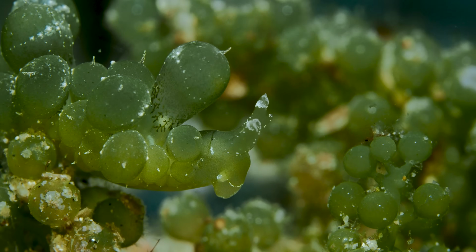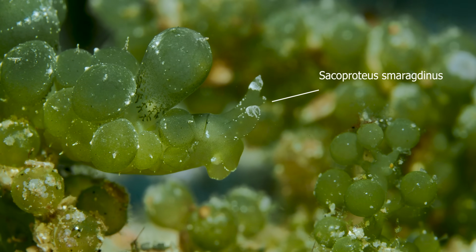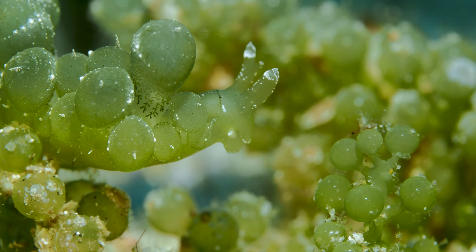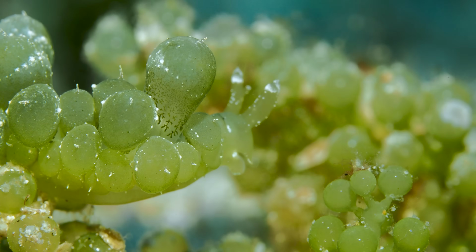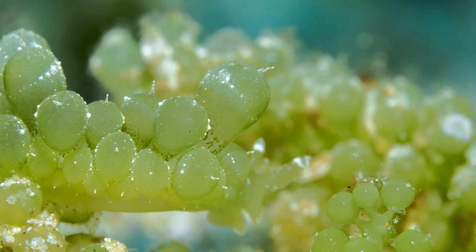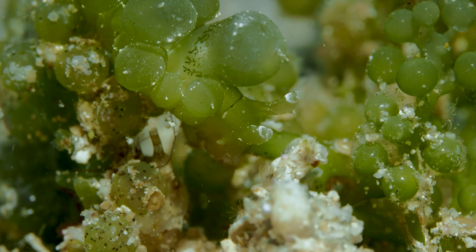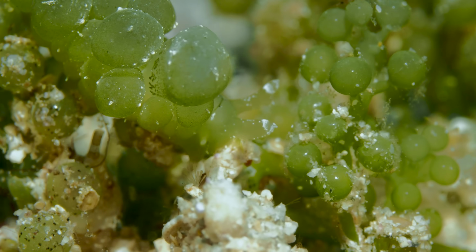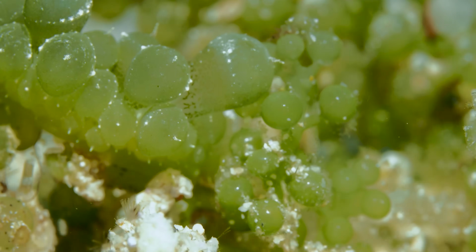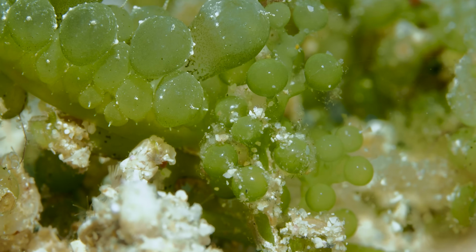Now, I've only seen this one time in Darwin, and it's always a cool find, and yet another awesome example of something with awesome camouflage abilities. Those on the right, we like to call sea grapes because Filipinos, they actually eat those. But that nudibranch right there, he's just formed to look exactly like those, and that's where you find them.